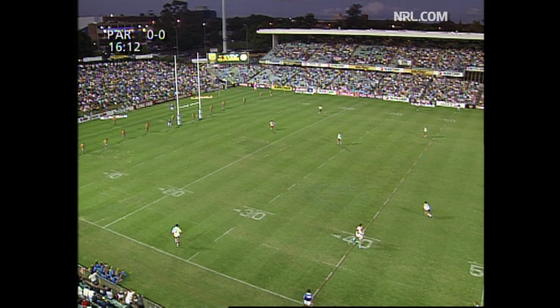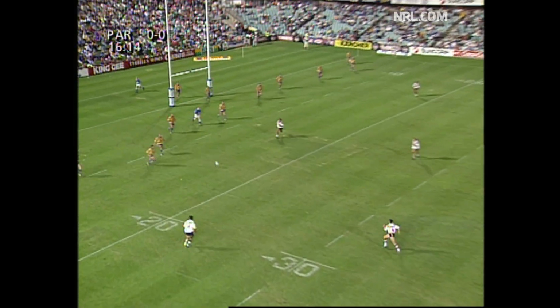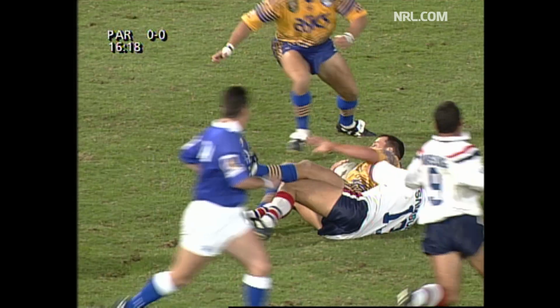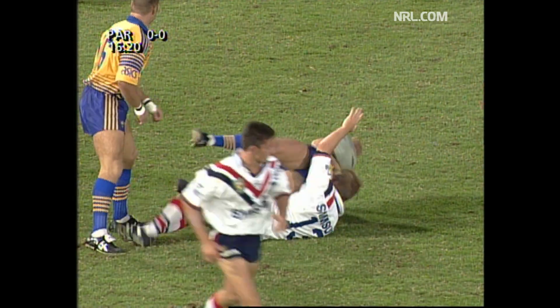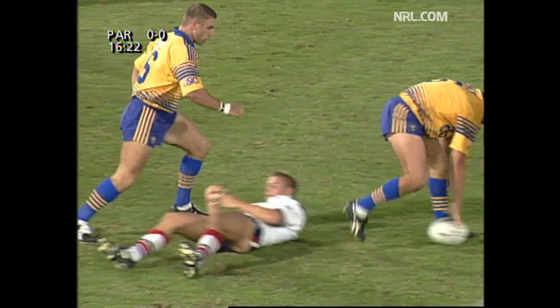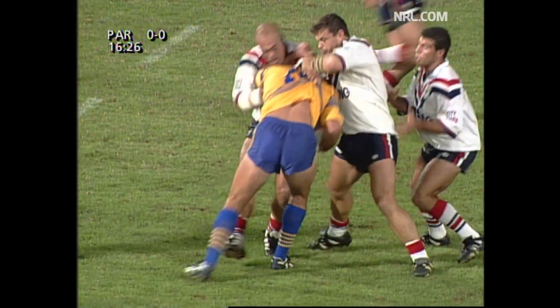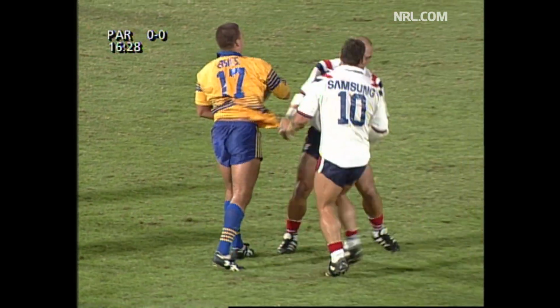Scott Gourlay just rolled it into the in-goal areas. John Simon goes for a short 10 kick-off, drop kick. Beautifully picked up by Stuart Kelly, and the Eels had possession. We saw that the Sydney City Roosters had lined out just a little too far back, giving them too much space, and they've come up with a penalty as well.